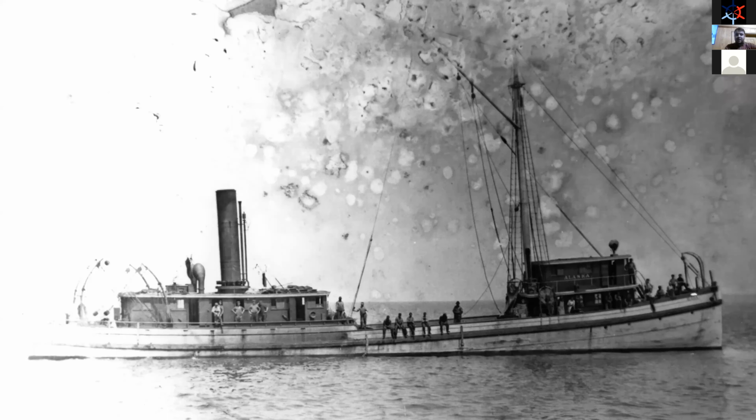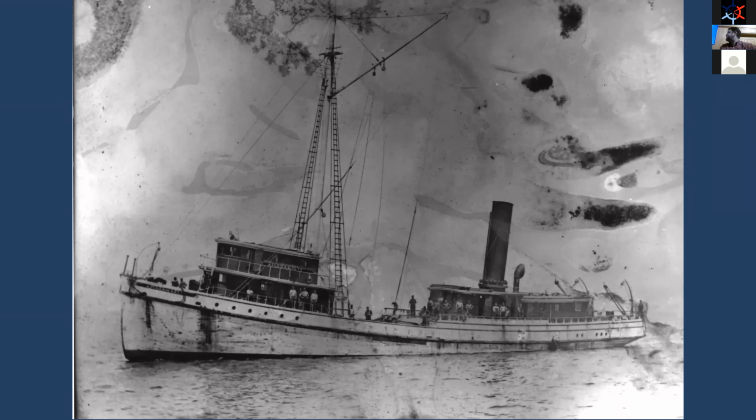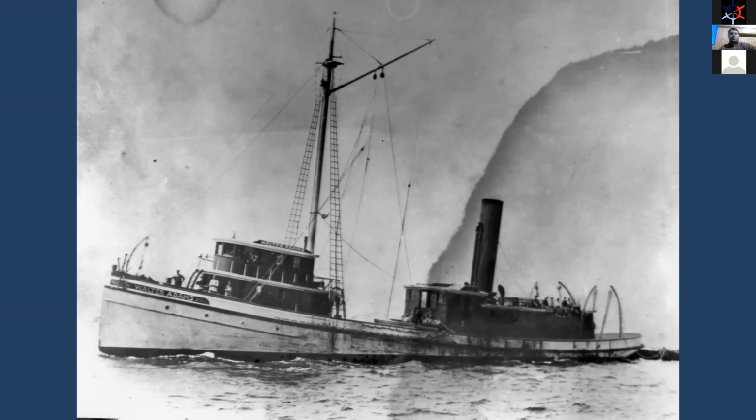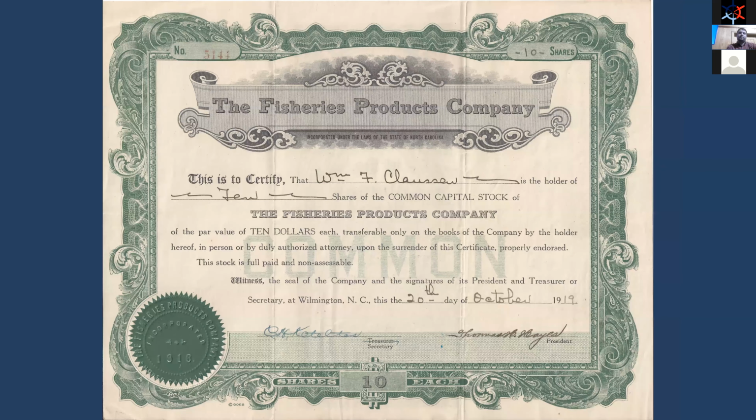And I got some pictures of their boats. So I think that this is the Alaska right here. This is the Amagansett, which we actually have an artifact from. We have the life ring from this boat that's on display here in the museum. This is the J.W. French. The Leander Wilcox. The Martin J. Marin. The Walter Adams. And then here's a stock certificate from the Fisheries Product Company.